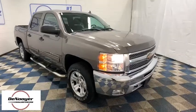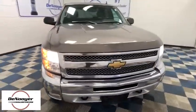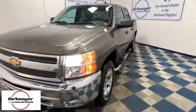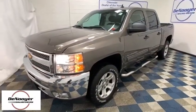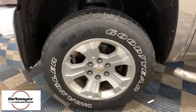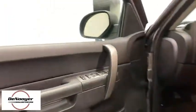We are pleased to show you the 2013 Chevrolet Silverado 1500. The Chevy Silverado 1500 is the perfect combination of functionality, reliability, and technology. The impressive interior is simply another reason that the Chevy Silverado is a top choice among truck buyers. This vehicle has less than 80,000 miles.